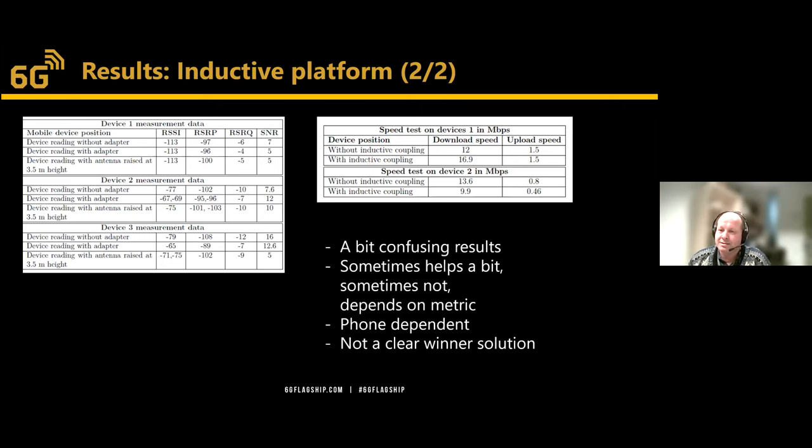That is a bit strange. So maybe it would be helpful to understand better where to put this inductive coupling, although we tested several different places in the phone and so on. But this is not showing very good things, and I think this is not any kind of winning solution to solve these connectivity problems.